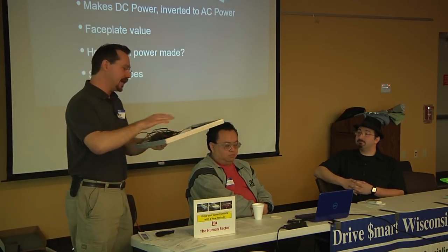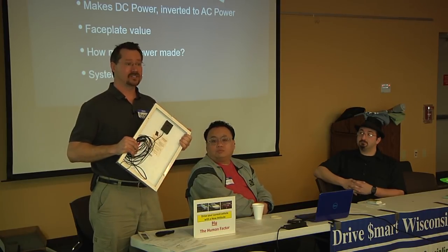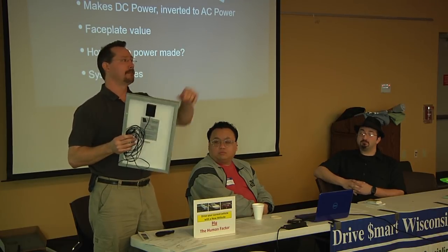Big flat places are great to put solar panels, but things that move around and we would prefer to be aerodynamic, kind of a bad place to put solar panels. Faceplate value is when you look on the back of any solar panel, it's going to have some specs and it's going to say how much power it creates. Most of these right now, these larger panels for homes, anywhere from 200 to 300 watts is fairly typical. This one is good for about 15 watts. In full sun, this could run about 1.5 typical home LED light bulbs.